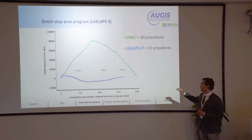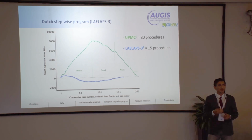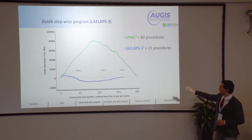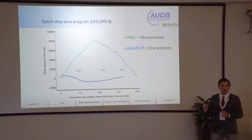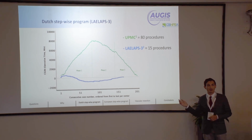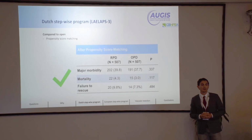analysis. So that means that if you perform below average, or in this case you operate longer, the line will go upward. If you perform above average, so in this case you have less operative time, then the line will go downward. In the University of Pittsburgh Medical Center that we had the honor to discuss earlier, there you see a learning curve of around 80 cases. And you see this is a very high effect. In the LAELAPS 3 cohort, where we did the training, you see that this learning curve is 15 procedures. And the impact is very low. So let's move forward. That was on operative time.